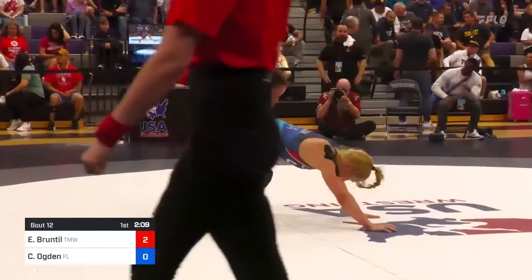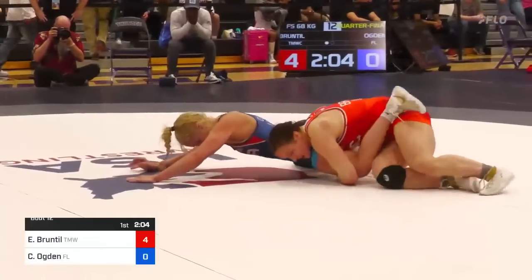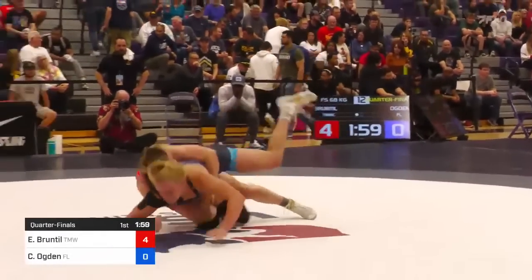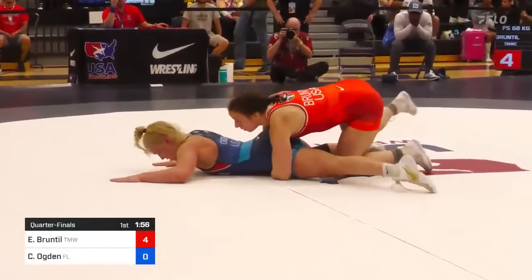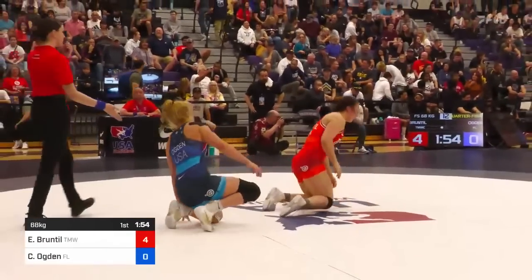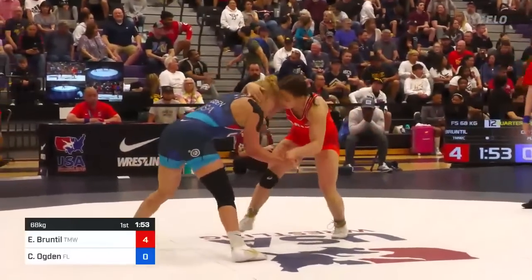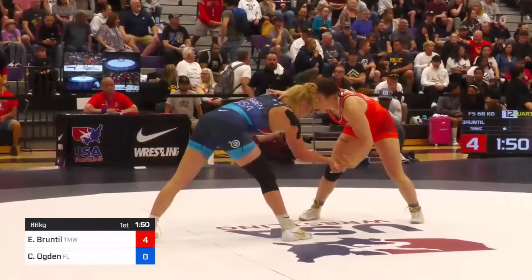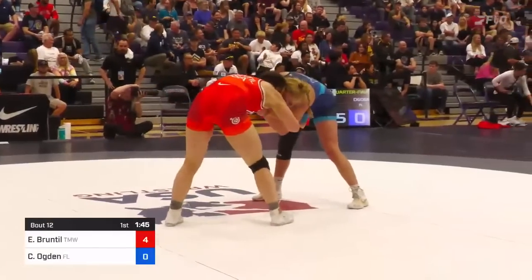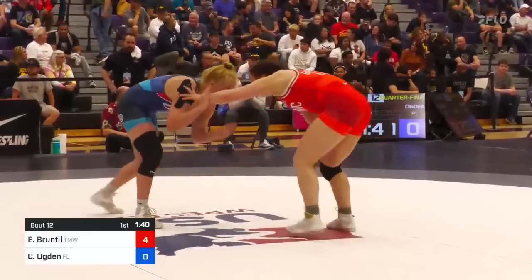Bruntill goes back to that 2-on-1 once again. This time she uses it to get to the single leg. Now she's looking for a lace here. Now she transitions to a gut, almost gets it, but Ogden does a good job bellying down, holding tough, and is able to defend. So Bruntill holds a 4-0 lead a minute into this match. Let's see if she goes back to that 2-on-1 where she's been successful 2 times now.